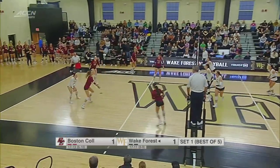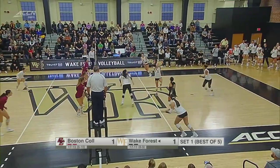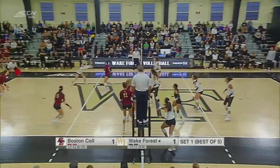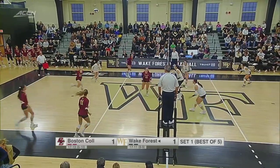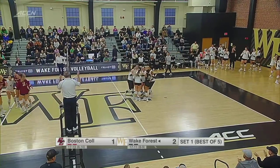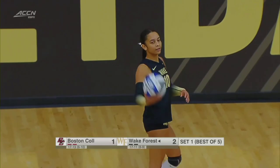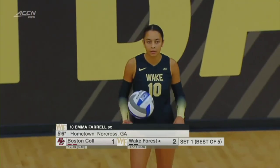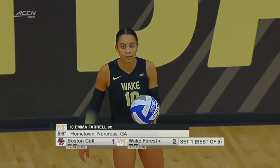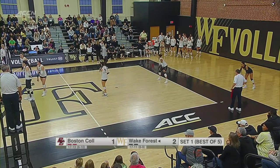Service now to Wake Forest. Clean look for Boston College. Emma Farrell digs it up. Back row attack goes way long for BC. Point Wake Forest. I do like that BC is trying to establish the middle early on. They set the middle, and then the next play, they set the back row player to kind of do a little bit of smoke and mirrors, but not quite there.